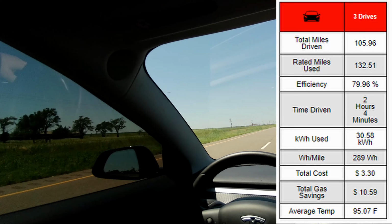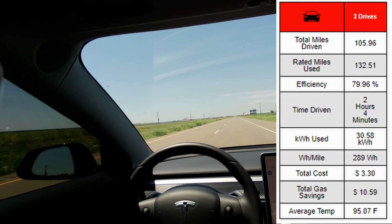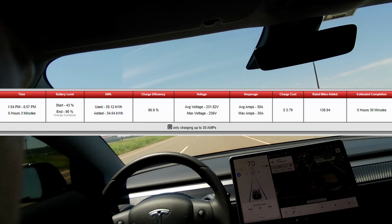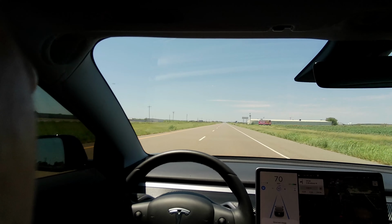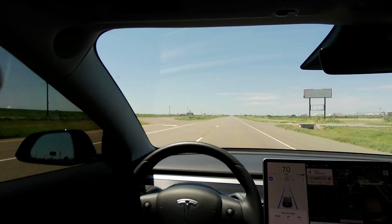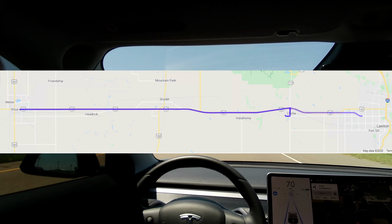Keep that in mind. So the price that I'm showing now is what it costs to go about 105 miles in 100 degree heat in Oklahoma with wind. And probably 85% of it's highway driving. 80-20 split probably.